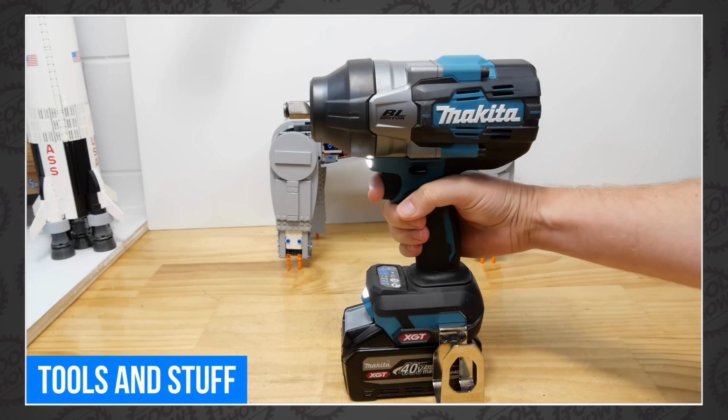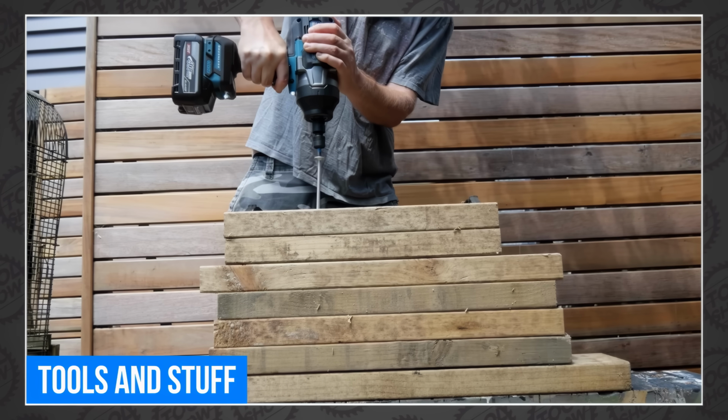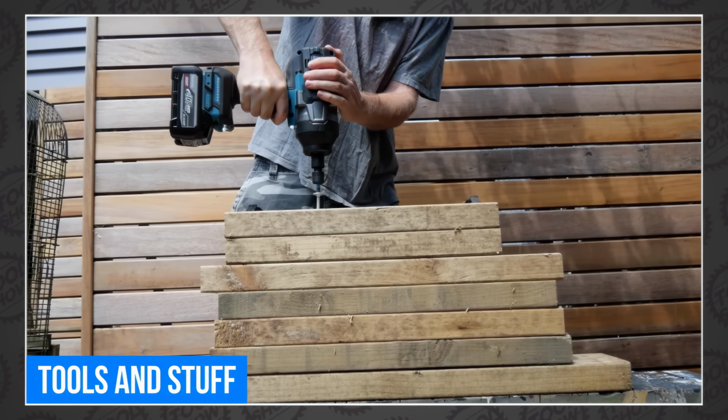Tools has been waiting for what feels like a Kiwi's lifetime for this new 40-volt Makita half-inch high-torque impact wrench. Now that he has it, does it live up to his expectations? You'll have to watch to find out.